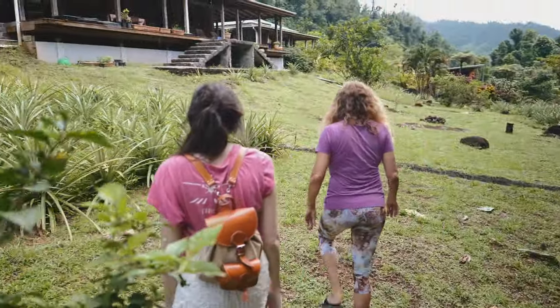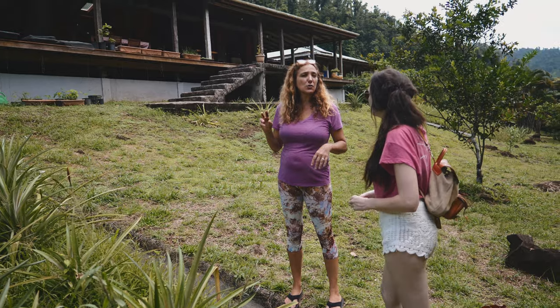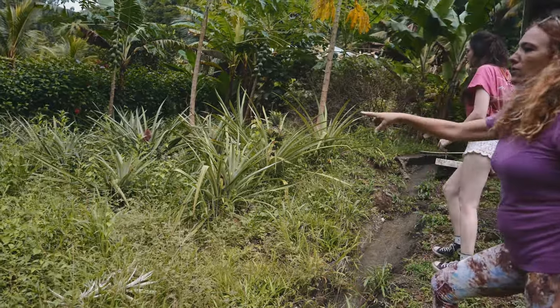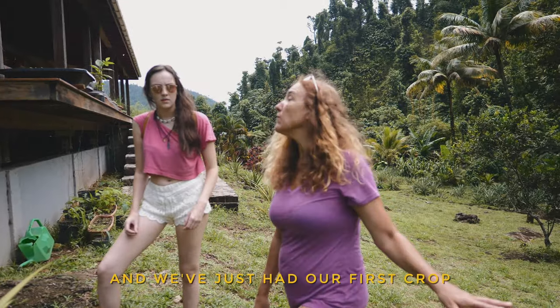We've got 150 pineapple plants. So they all come up at once, so every day you pick the pineapple and freeze it. And that's what you had in your smoothie, banana and lime and ginger. Each plant only produces one pineapple. These are babies. So we planted this 3 years ago and we've just had our first pot.